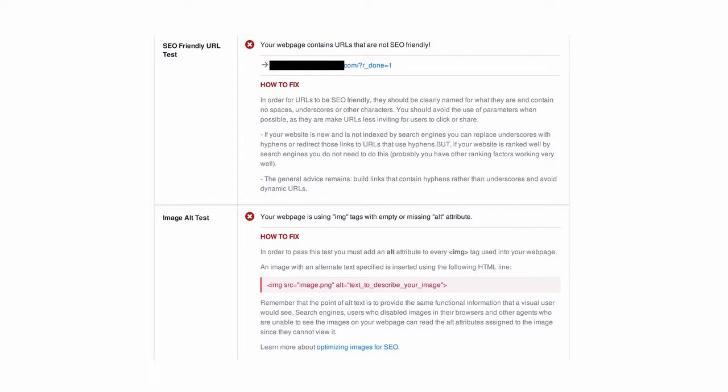The SEO Friendly URL. You probably noticed when you go to your Kartra page, it'll often add this r_done equals 1 to your URL, and I don't know there's any way around that. I don't think it's a huge deal. So we don't really worry about that much.